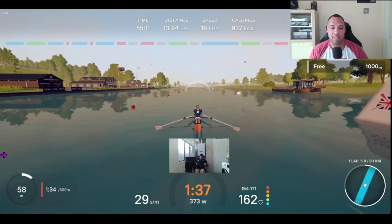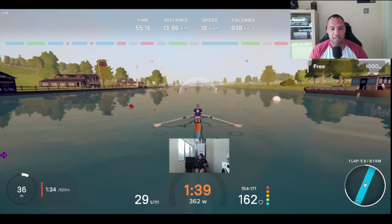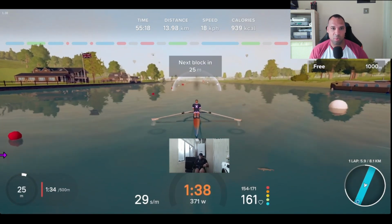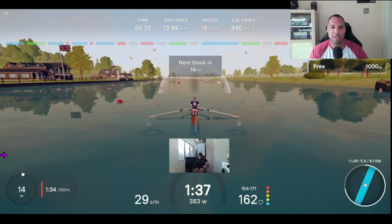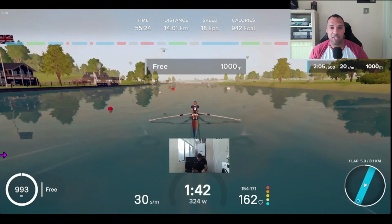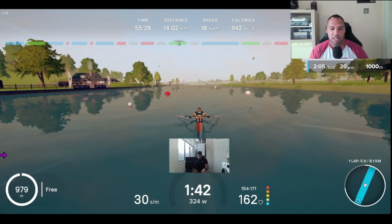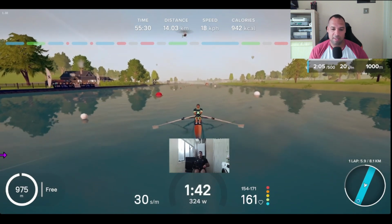And I remember sat at the dinner table, resting my head on the dinner table, thinking, oh my god, what have I done to myself? But it was a really, really, really good workout. If you've got your FTP done and you have sprints that you can achieve, I thoroughly recommend giving the HIIT workouts a go. It was an absolute beast.